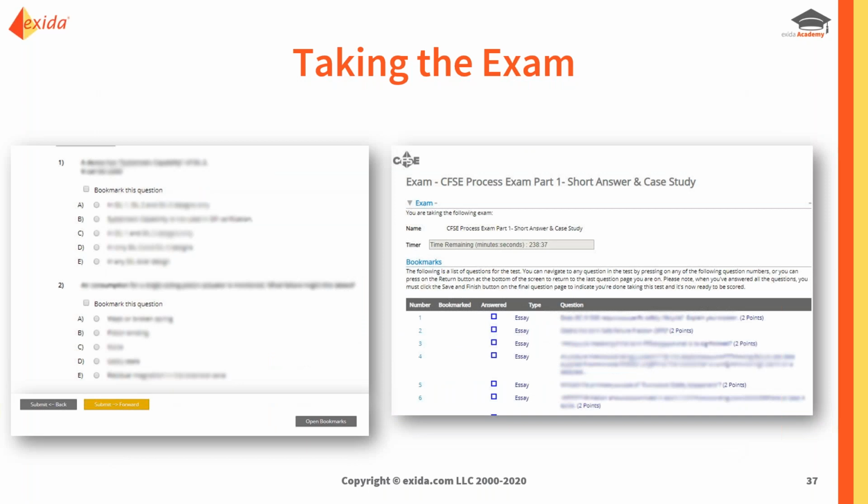I grade them out, right? No cheating. But you can see question 1, do you want to bookmark this question? If you click it, all of a sudden over here, question 1 will be bookmarked and there'll be a symbol here, right? Same thing with question 2. If you ever want to get to the screen, at the bottom of every page, you just open bookmarks and you go right here. It's so nice.